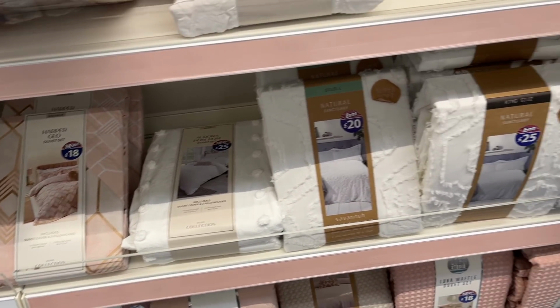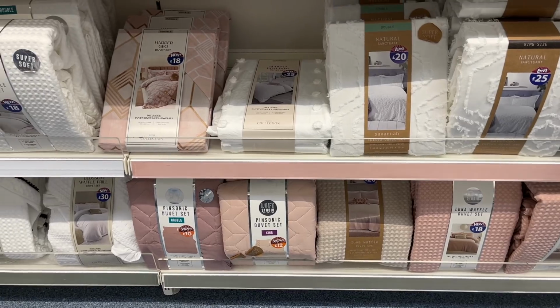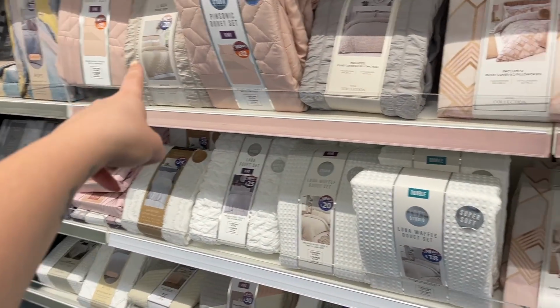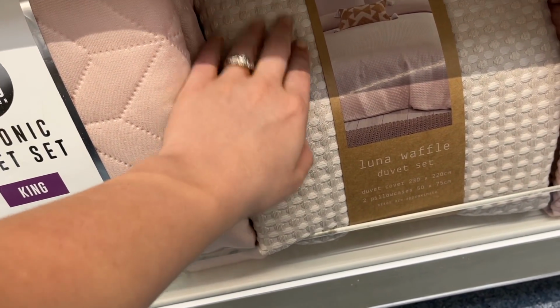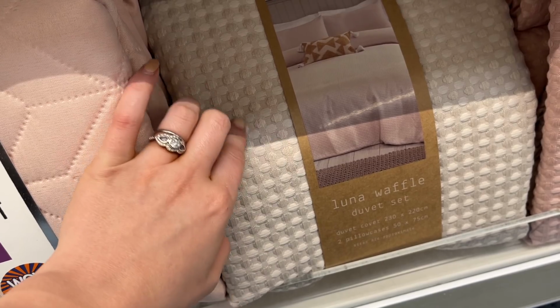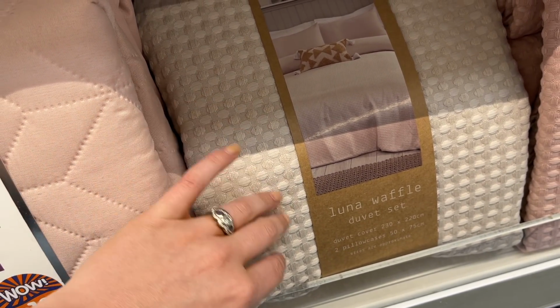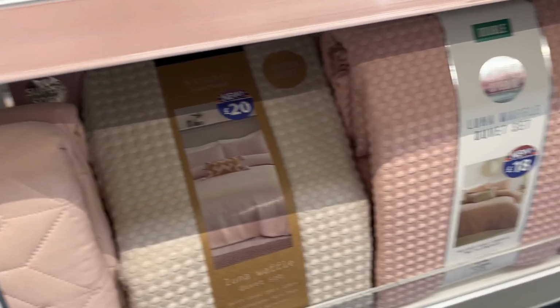I actually went into Matalan not so long ago. Oh, I take it back. It wasn't that one, it was this one. Woof, oh yeah, I can just feel it. If your nails aren't 100% smooth, it catches constantly. It's this one, I take it all back.